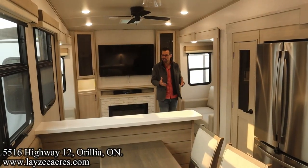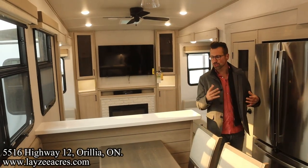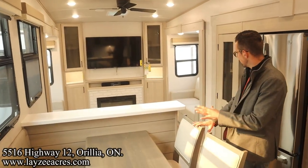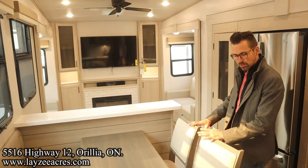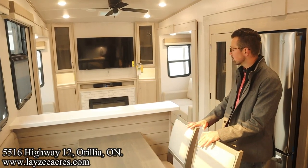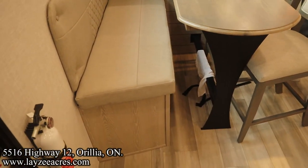Right on, folks, we're inside that 529 RLBS. I really like the way Flagstaff does this. Not to beat up my boys from Eagle and Grand Design or whatever, but this style floor plan, I think Flagstaff does it best. We got the booth dinette, which you can see over on your left there.